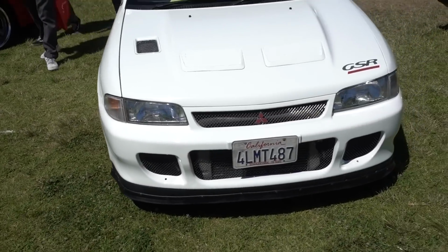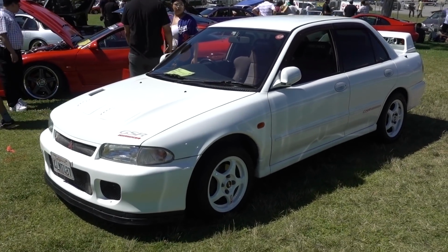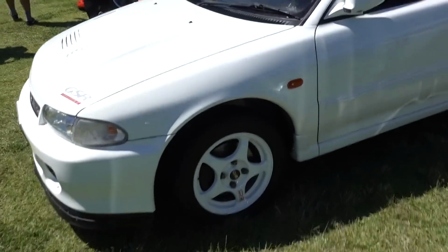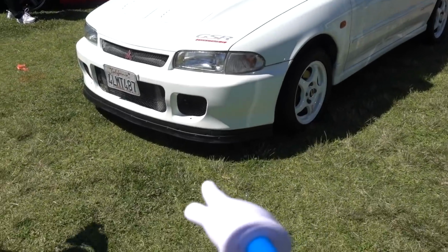This is an Evo 2, '94. The daddy, the rally daddy. These things are so sick to me, especially in tarmac trim. It's crazy how basic Mitsubishi Mirage they look, but under the hood, 4G. Even got the rally lip going.